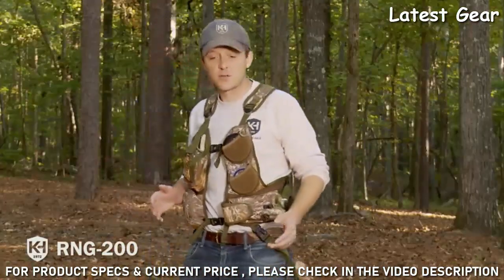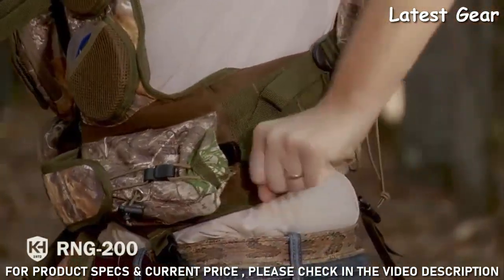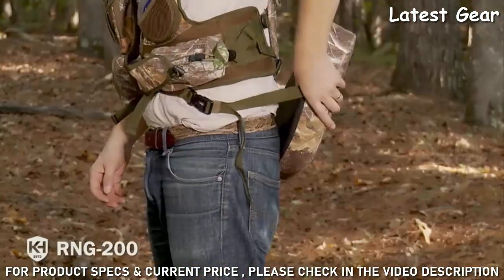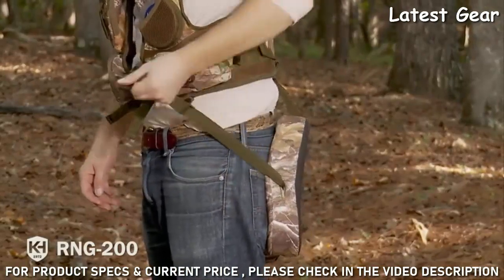To fit this correctly, we recommend starting your adjustments in the back. You can loosen or tighten this. You can adjust the back and then adjust the front to lower or raise it to where you need it to be. The seat system is a cinching seat system where it can easily go from stowed to deployed.